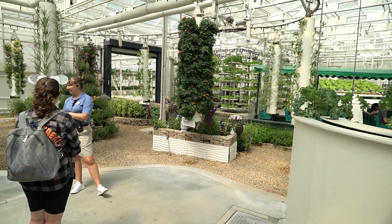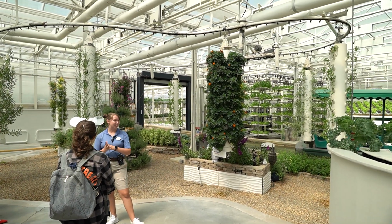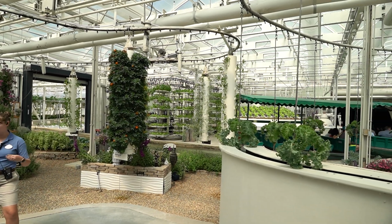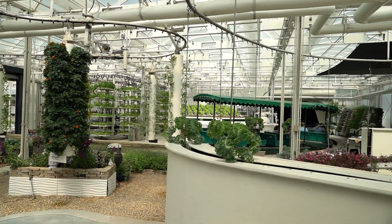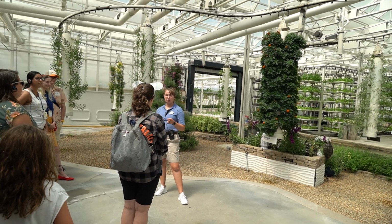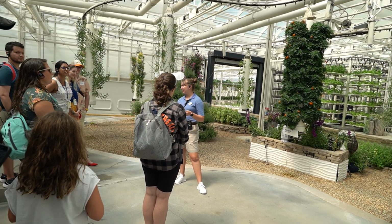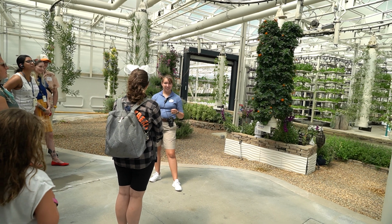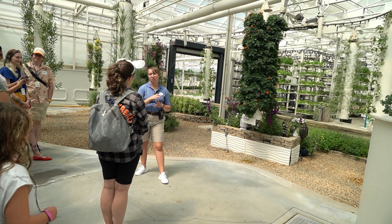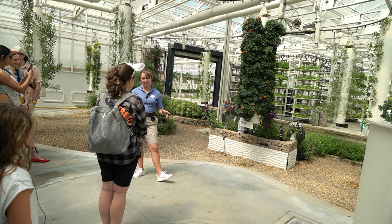What about N? Nutrients. Yeah, they need something to help them grow big and strong. And then when we eat the plants, we get those same nutrients. What about S? Space? Soil, space, not quite. It's actually support. So, LAWNS: light, air, water, nutrients, support are the only things that plants need.